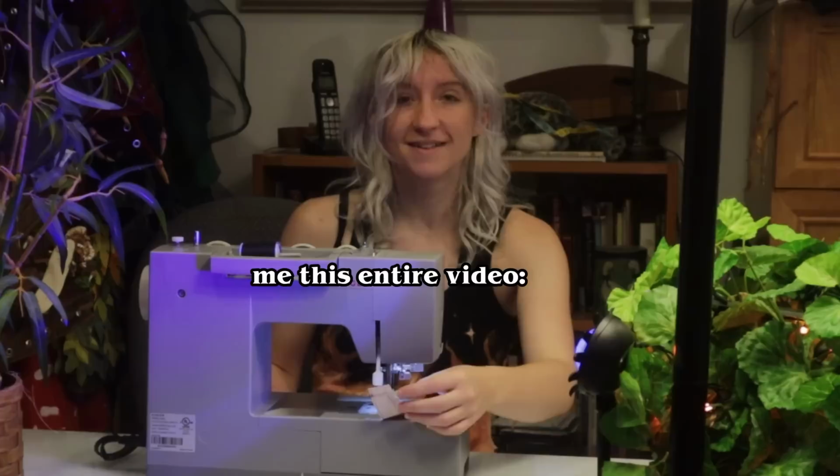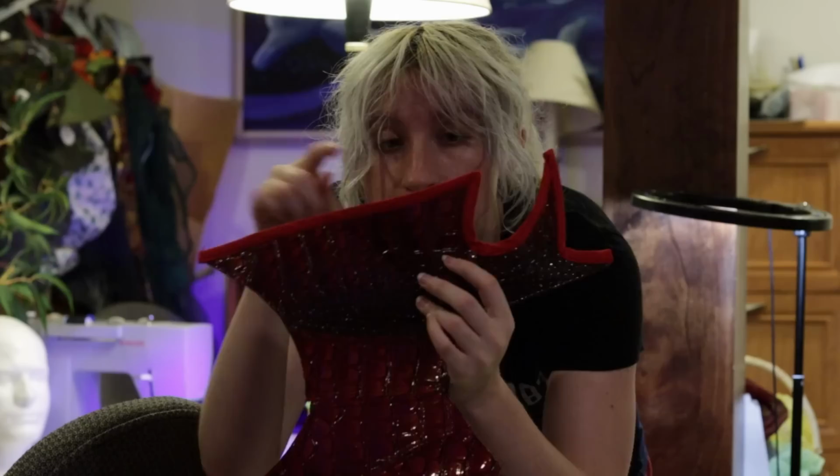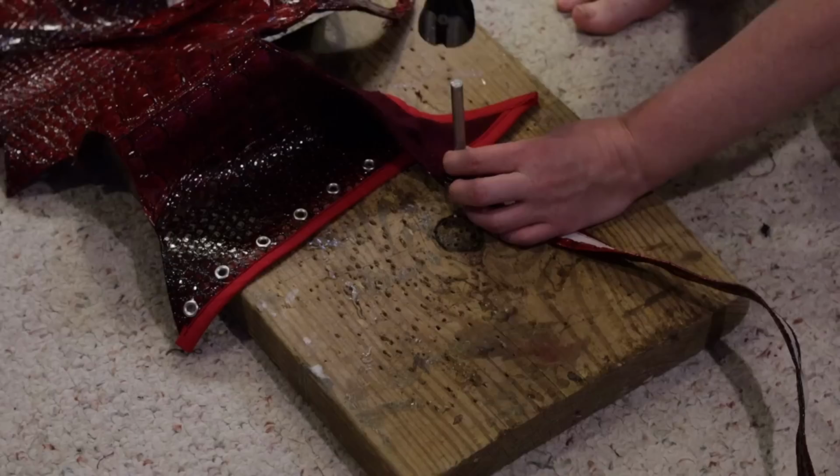So after my miraculous discovery, it was grommet time, which wasn't as painful as it usually is. I got to use a hammer, which I don't know about you guys, is always the highlight of my week. After that, the construction of the pieces was pretty much done, and they looked so good.